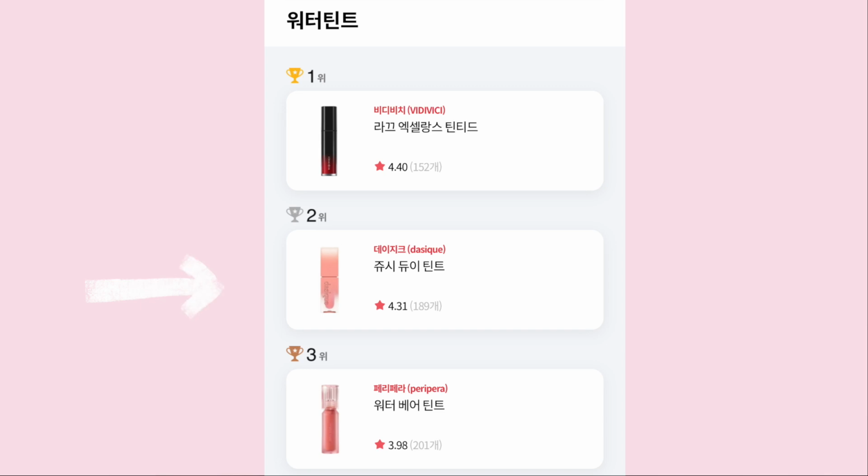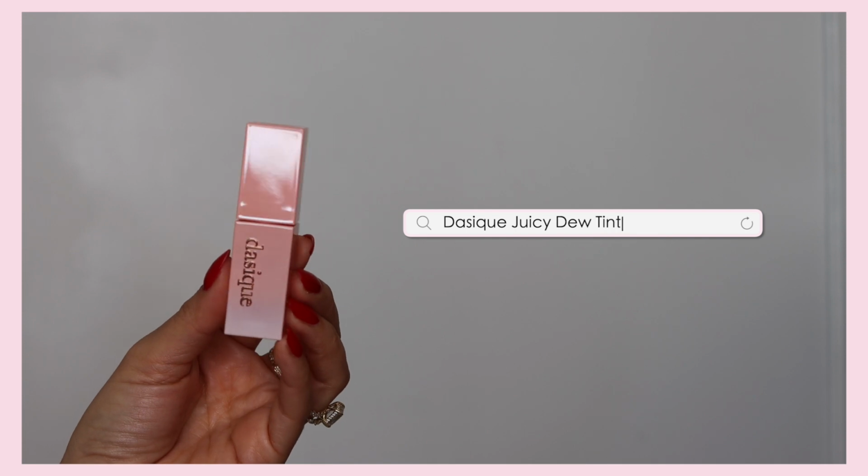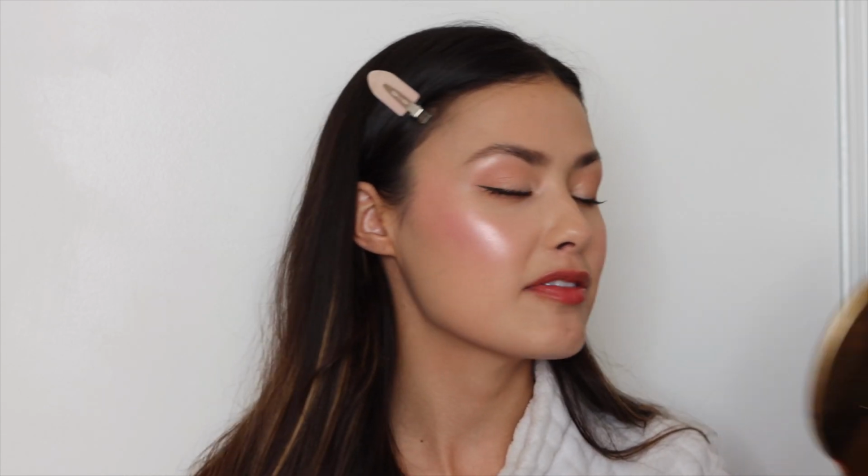This one's second place in the water tint category, and I wanted to do a water tint type product because I have been really loving these in 2023, so I picked this one from Dasique. Again, this one won second place, and I'll be using the shade 8. Ooh. My lips are very chapped, by the way, so this is a true test. Wow, my lips look healthy and not chapped. This is almost like I just put chapstick on and my lips are just beautifully flushed. I really like that. What do you think?